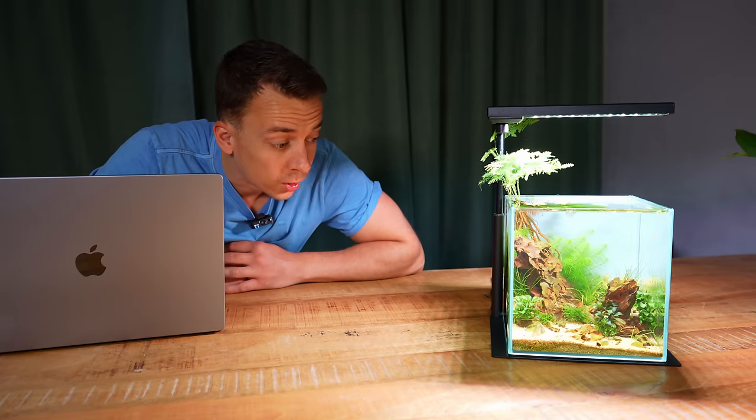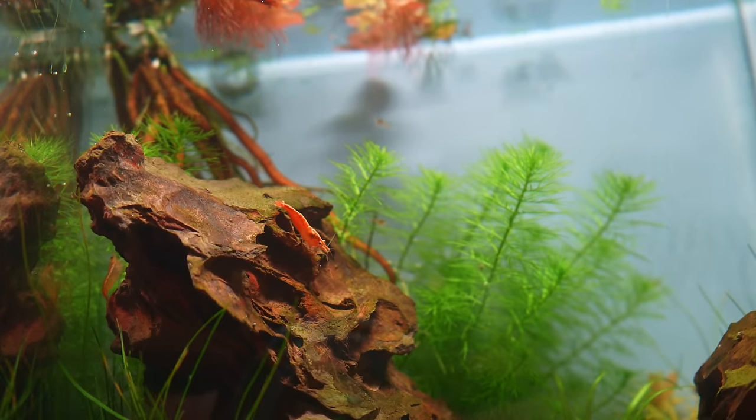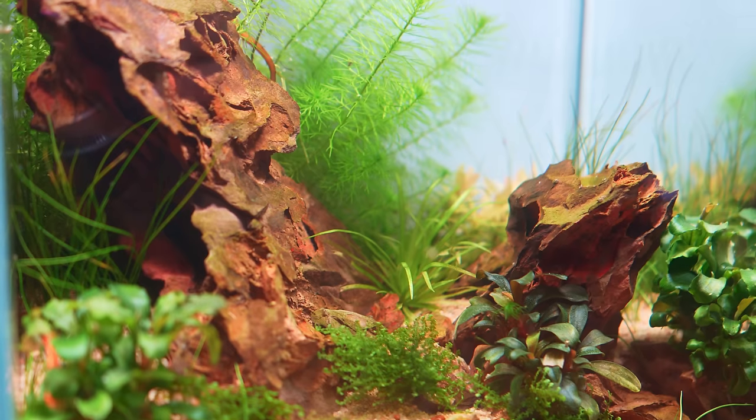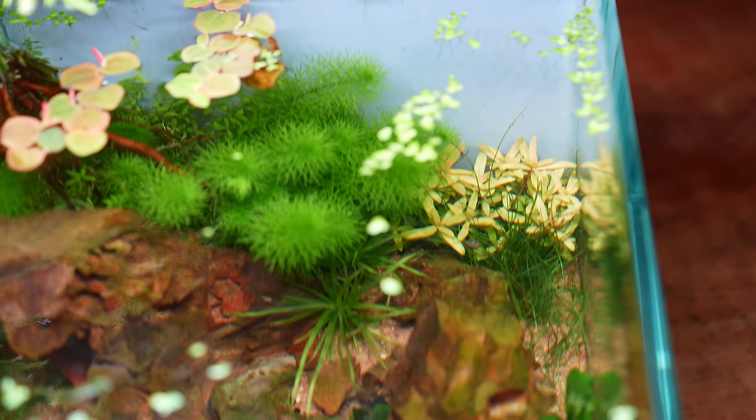So yeah, most of the plants are doing well. They've grown quite a bit already. The Myriophyllum guyana has already been trimmed once. The only plants that are not doing that good are the Bliksa and the Amania. I mean, they have grown a bit, just not as much as I would have liked.